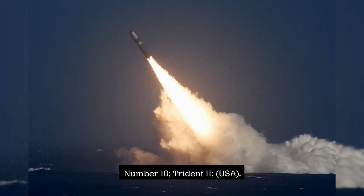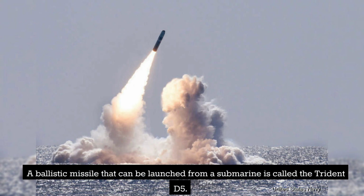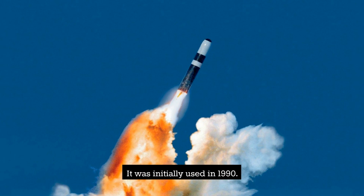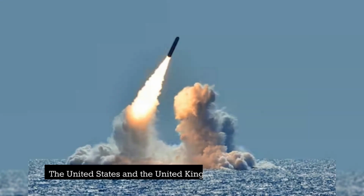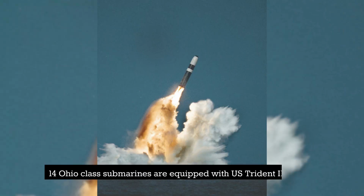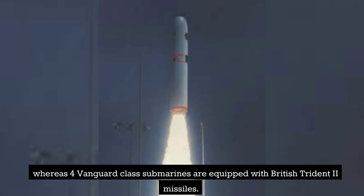Number 10. Trident II, USA. A ballistic missile that can be launched from a submarine is called the Trident D5. It is a more powerful, accurate variant of the preceding Trident C4 weapon. It was initially used in 1990. The United States and the United Kingdom both use these missiles. 14 Ohio-class submarines are equipped with U.S. Trident II missiles, whereas 4 Vanguard-class submarines are equipped with British Trident II missiles.